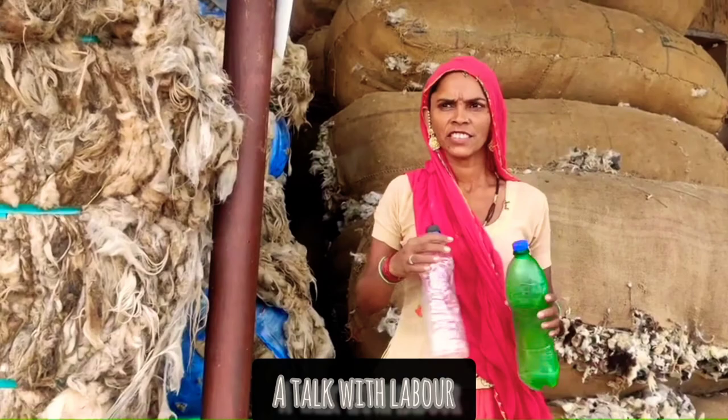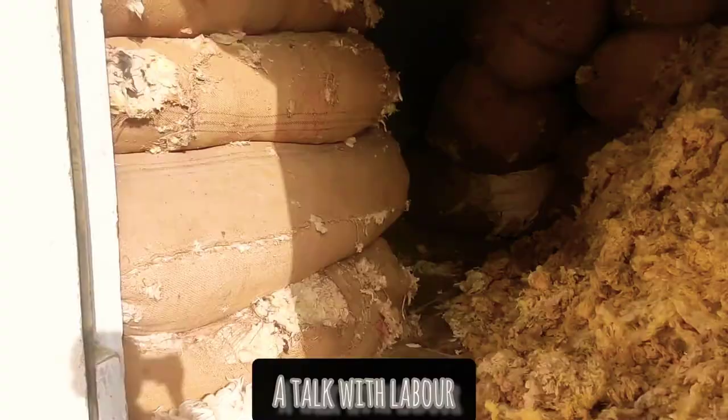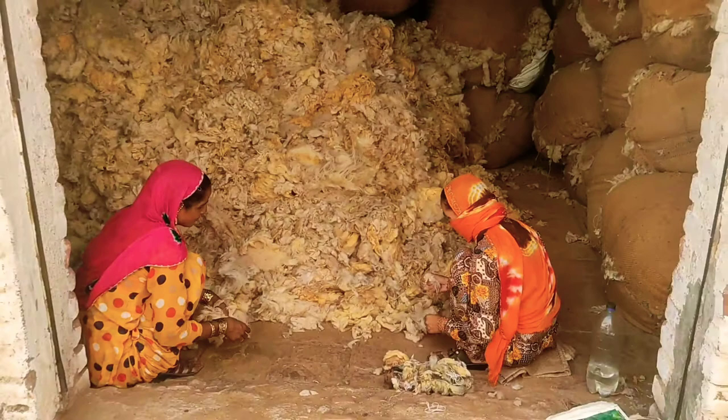After that, wool is sent to the backyard of the shops for segregating, where black, white, and yellow colored wool are separated by the hands of the laborers. Chettu, Asadu and Shialu are the major types of wool.